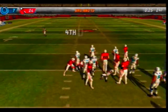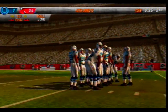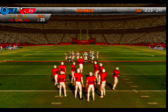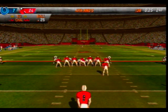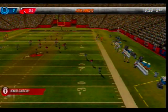Looking upfield. They're going to spot this one at the 25-yard line. The tackle is his fifth of the game. Not getting the first down, that will probably bring out the punter. Andrews will go back to accept this punt. Fair catch called for. Fair catch made at the 46-yard line.